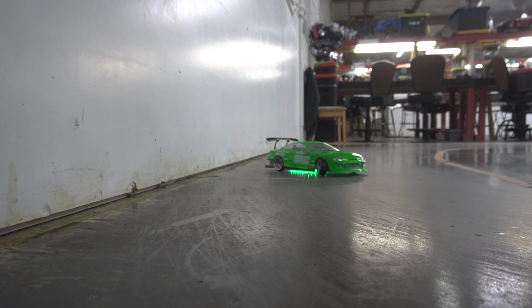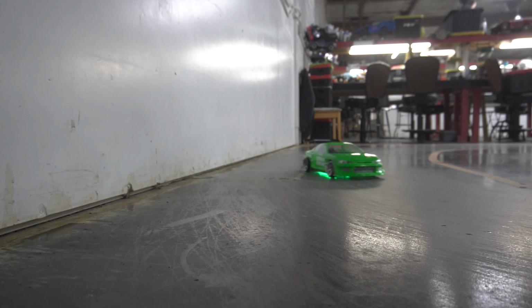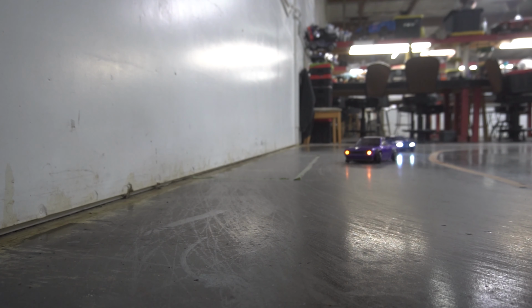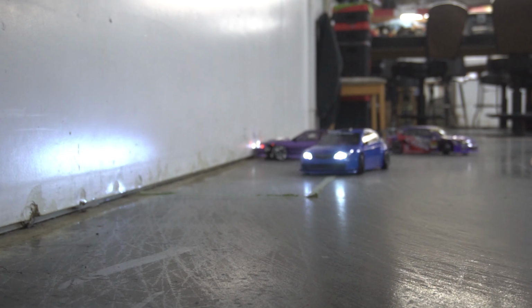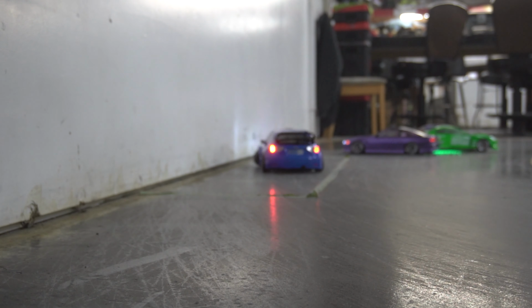We can get this. I know we can get this. That was close. Not that close. That was close, but not on purpose. Merge lanes, right? This is real, bro. Come on, merge lanes. Why you don't mess up, bro? I never needed.